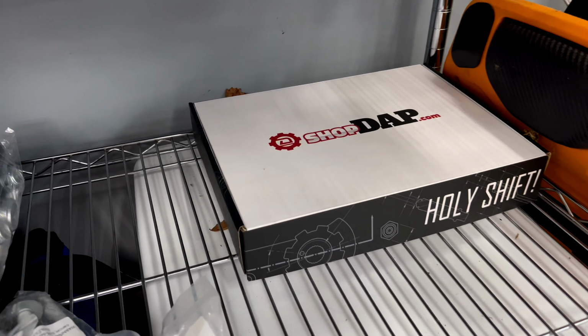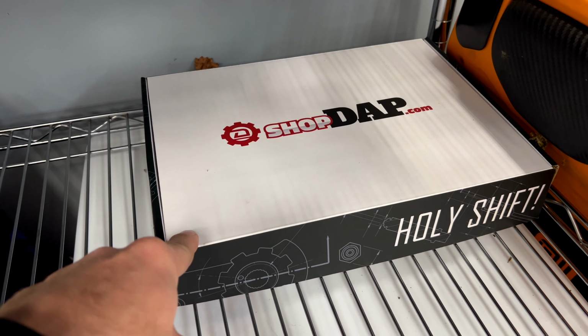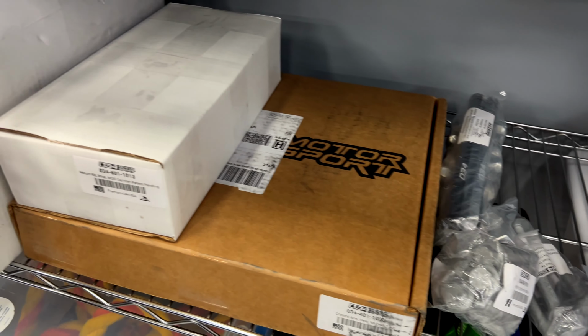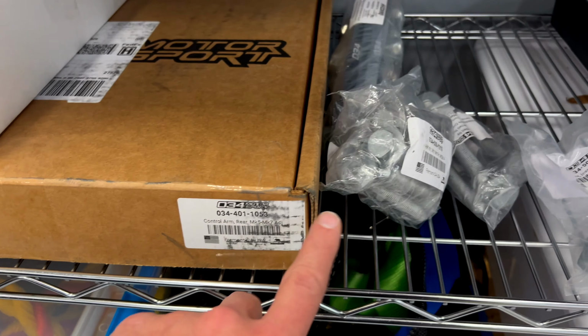Also, real quick, we got a whole bunch of goodies coming. Got a Holy shifter from Paul and a fleet of 034 parts. I'm hyped about some of this, you guys.